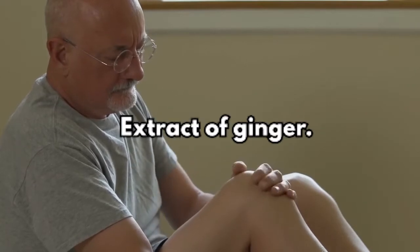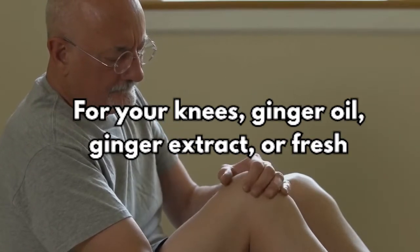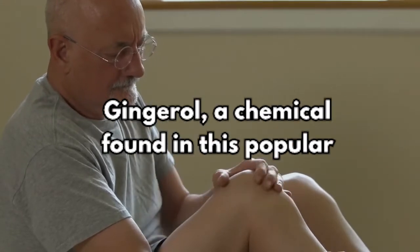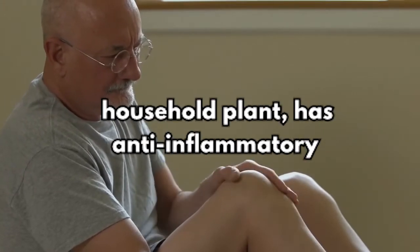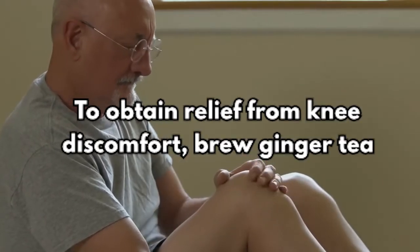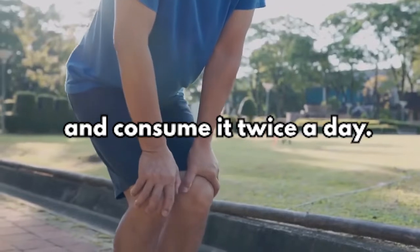5. Extract of ginger. For your knees, ginger oil, ginger extract, or fresh ginger are all beneficial. Gingerol, a chemical found in this popular household plant, has anti-inflammatory properties. To obtain relief from knee discomfort, brew ginger tea and consume it twice a day.